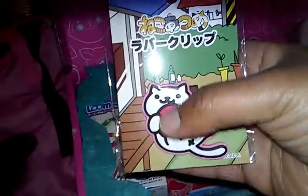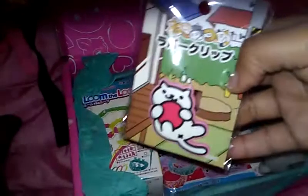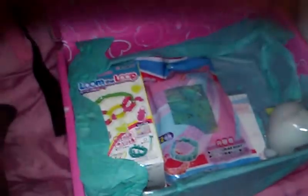Oh, and this is the little cat game. I have not yet played it. Supposedly, you just look at his little butt. You go around and you feed the cats and they come to your house and you take pictures of them and you just keep collecting them like that. I haven't tried it yet.